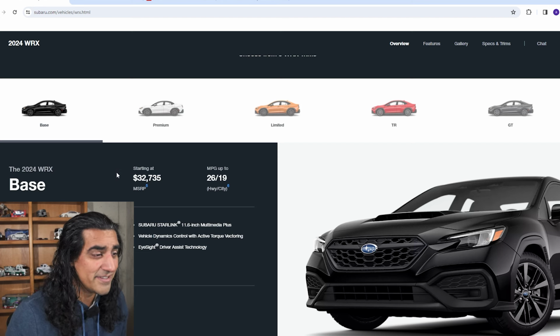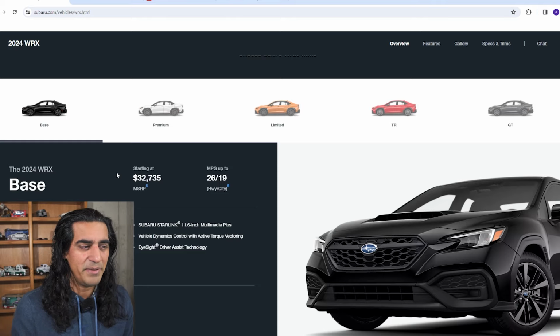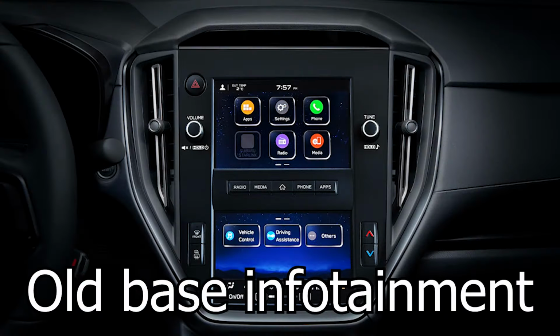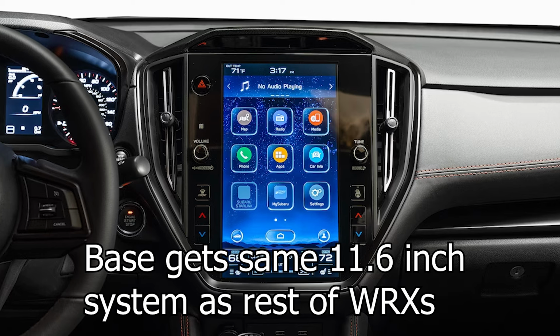Now, the base is also getting a very unique change, and I'm going to see if I can find pictures of it, as I haven't seen the interior of this yet. The base is now changing from having the dual split screens in the middle, which I've always found, especially with the plastic, not to be the best looking version of it, to now having just a singular 11.6-inch screen.